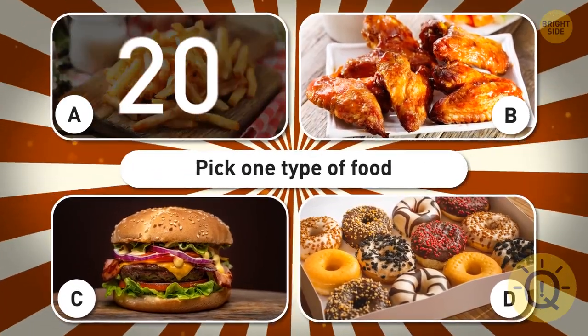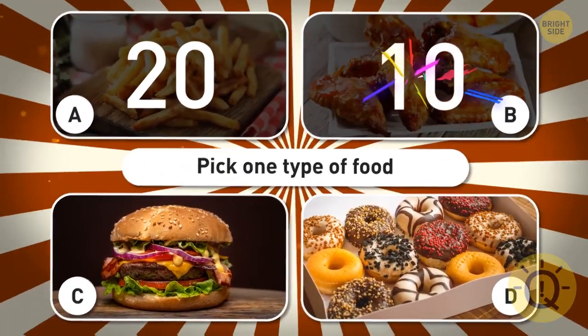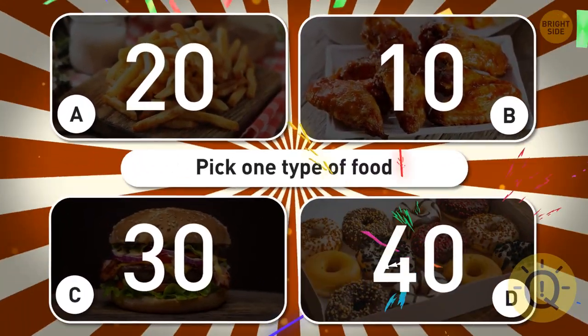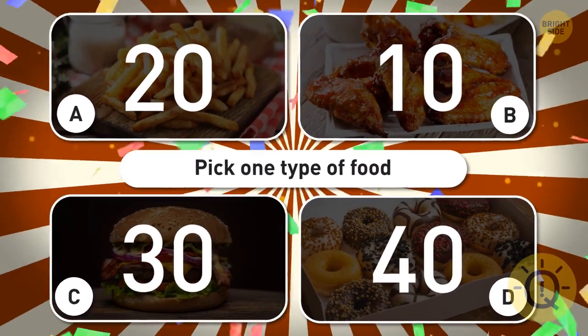Those who chose French fries add 20 points to your score. Chicken wings brings you 10 points. Hamburger fans get 30 points. Donuts bring you 40 points, obviously.